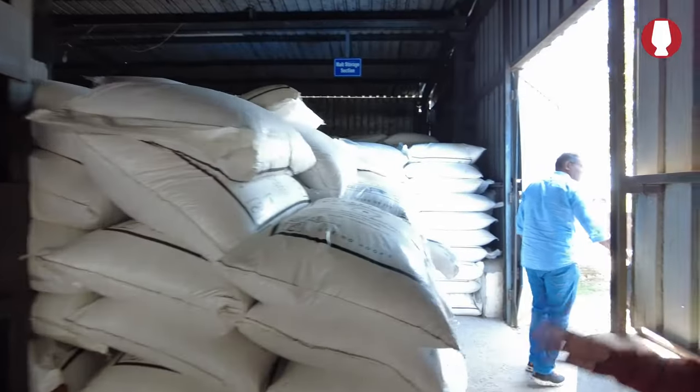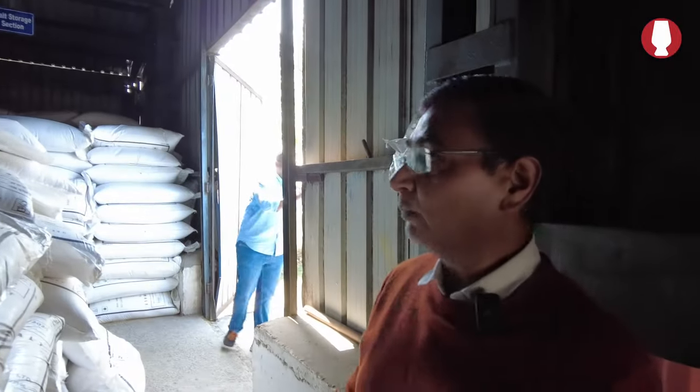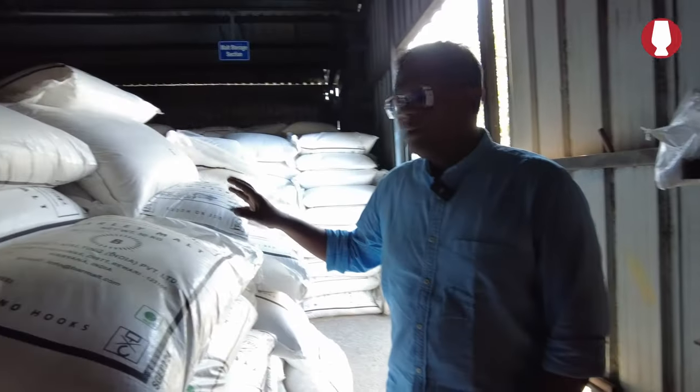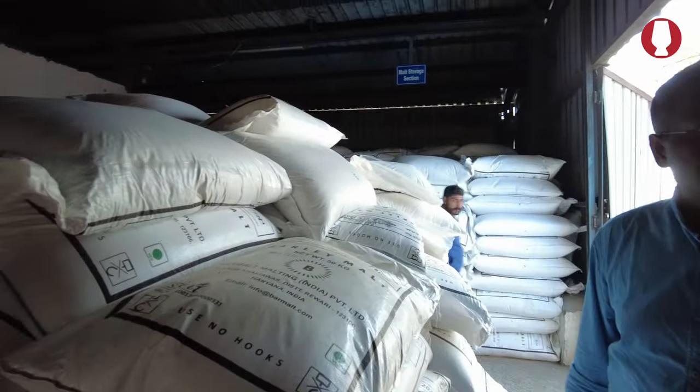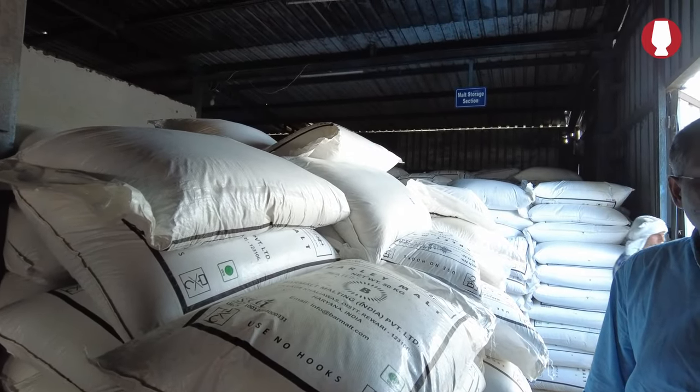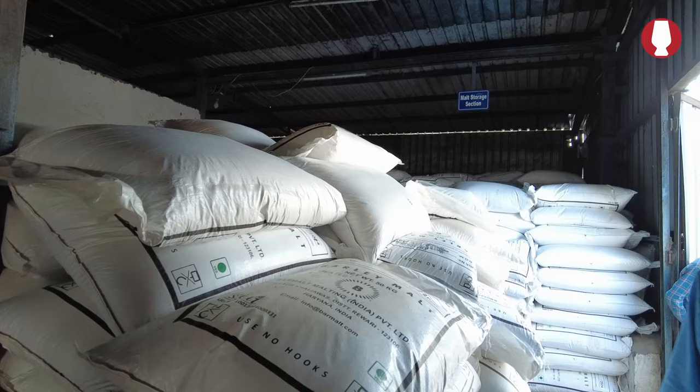This is the storage area of malt. We procure malt from different vendors, and we use air peated, 2-row, 6-row, and different kinds of imported 2-row malt also. So, how much malt do you use a day? Per day, we use around 18 to 20 metric tons. Per day? Per day, yeah.